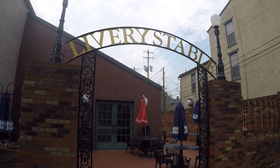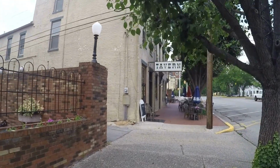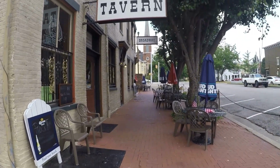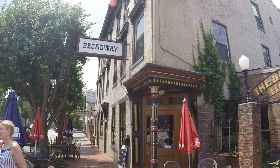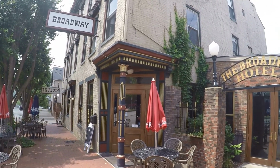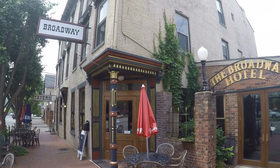We visited Madison on Monday afternoon during the COVID-19 pandemic. So some of the stuff was closed, including this restaurant that we wanted to eat at, the Broadway Tavern. It's quite famous, and the inside of it we were able to see through the windows looks really cool. It's an old historic building. Unfortunately, we weren't able to eat there because it was closed. But you've got to save something for next time, right?